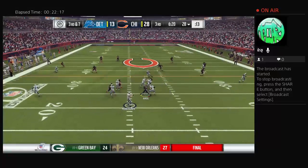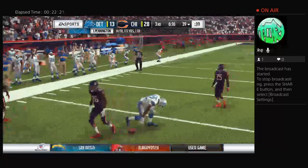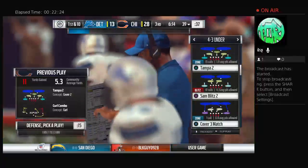On third down, he'll drop to throw. Throwing left side here, and it's complete. And a gain there of 11 yards.